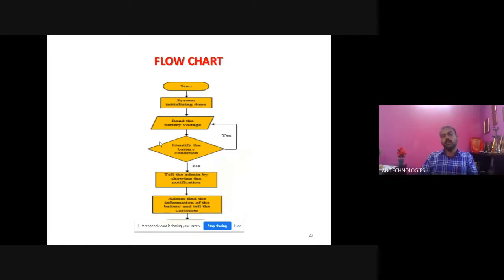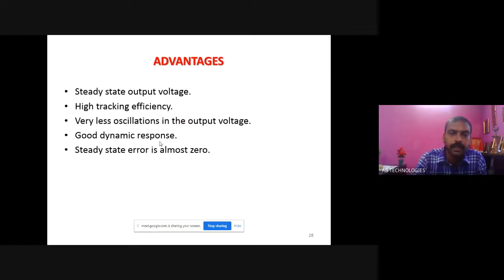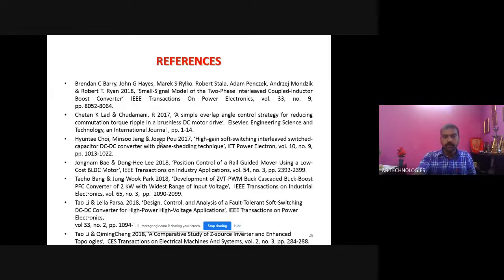And this is the flow chart showing how we have to monitor the SOC. First we read the battery voltage, then compare the battery voltage and the reference voltage. If any error is there, we adjust the reference signal amplitude. If there is no problem, we can finally monitor the voltage, current, power, and energy of the battery as well as the PV system. So these are the advantages of the proposed system, that means our converters.